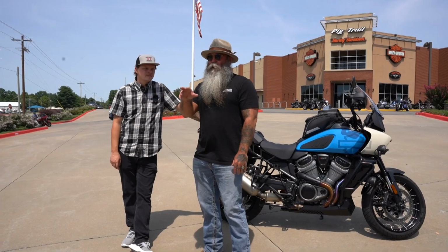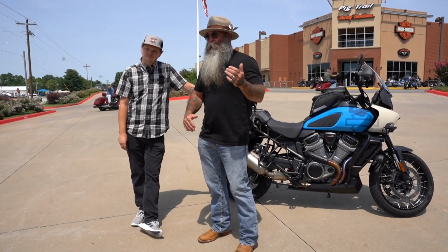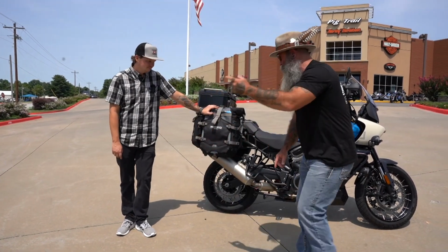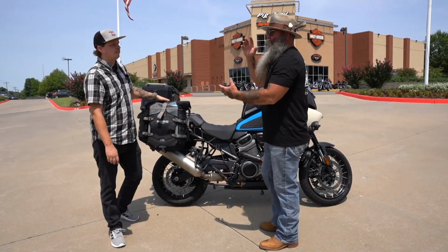You guys are getting to see my first-hand experience learning how to ride on the back roads, and I'm going to do it with this amazing machine right here. I want to say this is a '22. '22. Yep. Okay. Fastback blue.